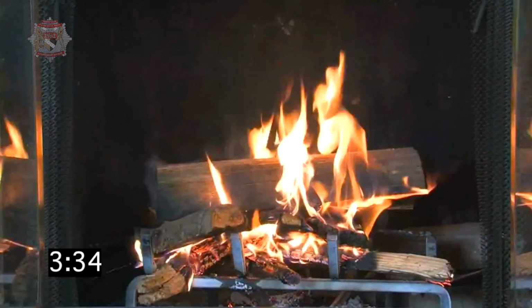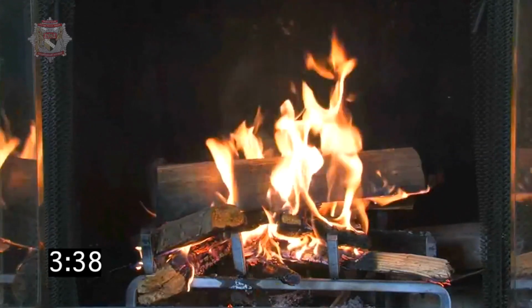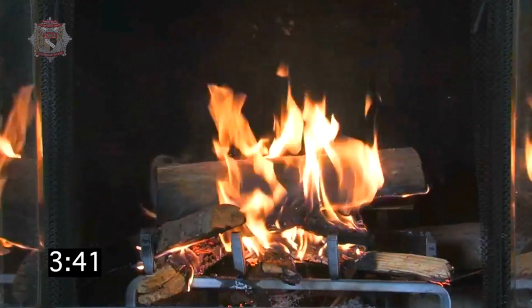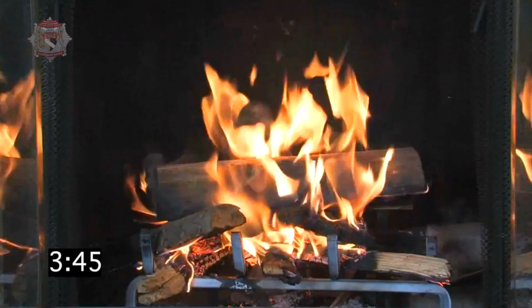An open fire can spit hot embers out into the room. Place a good quality spark guard in front of your fire and avoid overloading it. Make sure your chimney is swept at least once a year, even more if you burn wood.